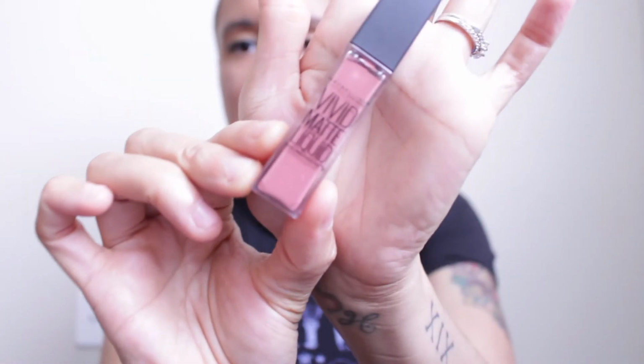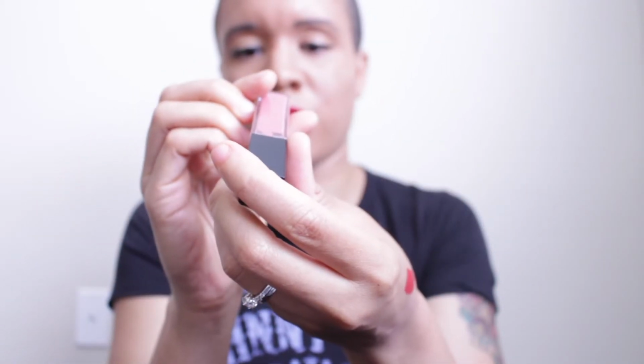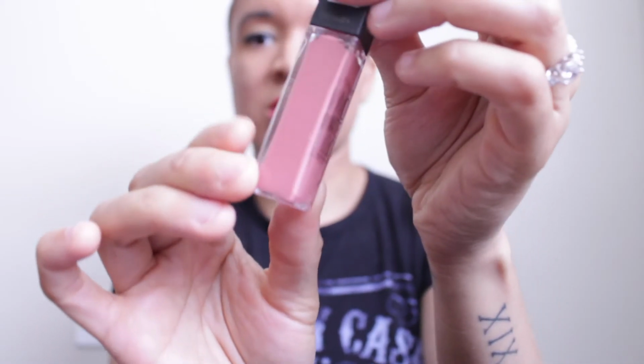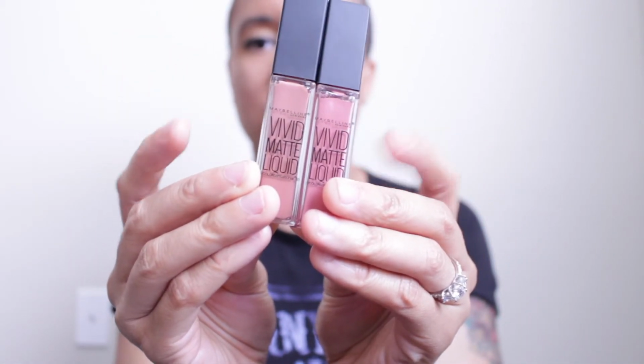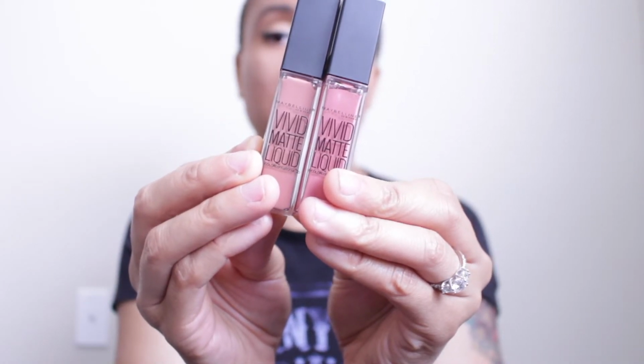And then I have Maybelline Vivid Liquid Mattes, and these are in my go-to because they're nude. But this one is in the color Nude Flash. No, Nude Flush. Looks like this. This is gorgeous, absolutely gorgeous. And then this one is Nude Thrill. As you can see, this one's a more pinky nude and this one is more of a nude nude. So there we go right there.